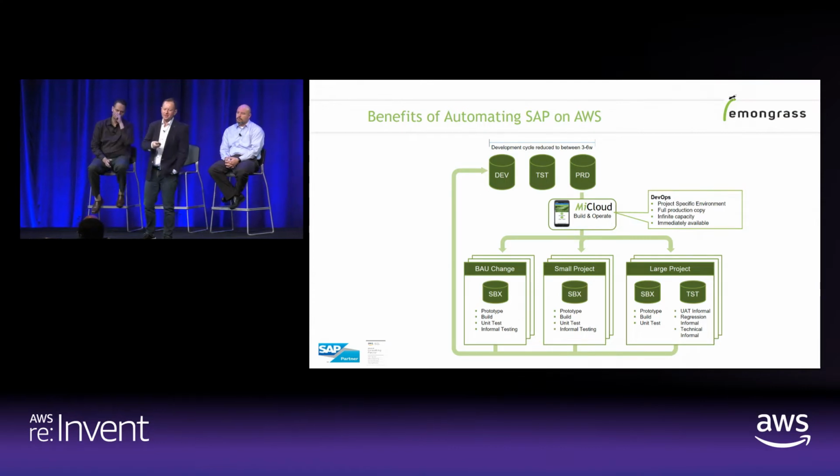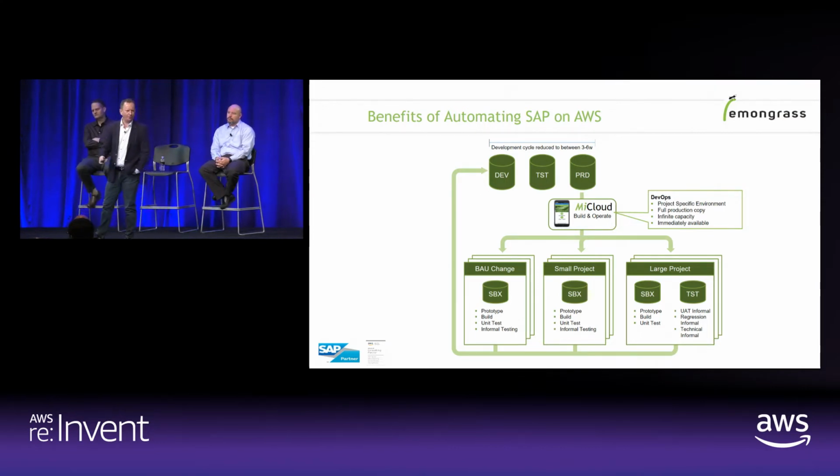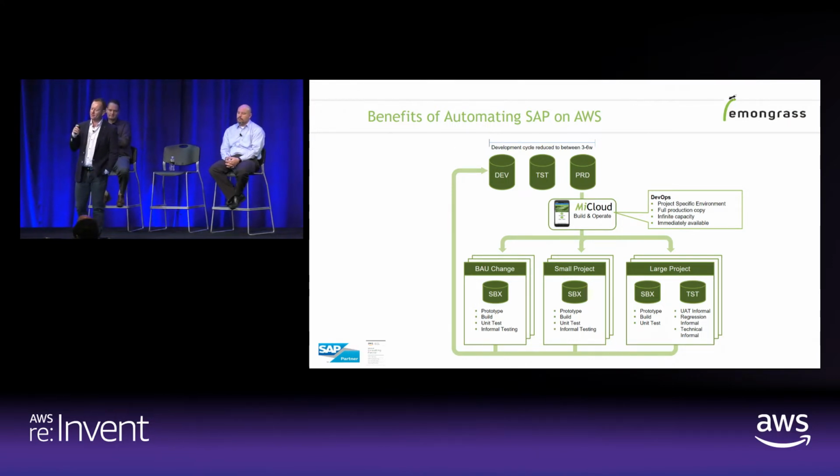Now, in the world of AWS and automation, that's not necessarily required. If you think of all the people needed to patch, maintain, operate, keep up and running, and monitor those systems underneath, it gets very expensive very quickly.